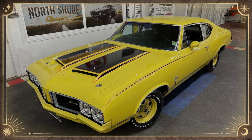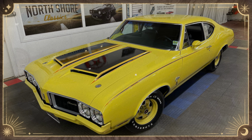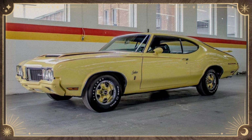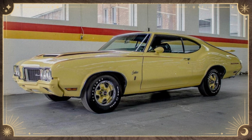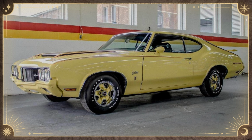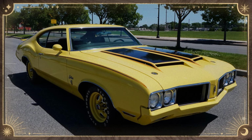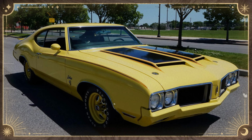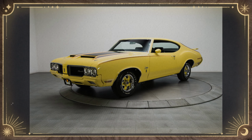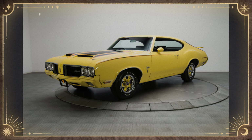Comfortable seats, a minimalist dashboard with large gauges, and a stylish steering wheel created a real muscle car atmosphere. Despite the simplicity, Oldsmobile offered several options, such as air conditioning and an improved audio system, which made the car comfortable for daily use. The Oldsmobile Rally 350 was produced in limited numbers, and today its unique design and historical significance make it a popular choice among collectors.